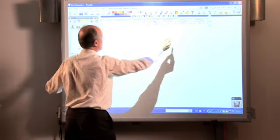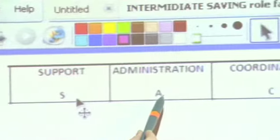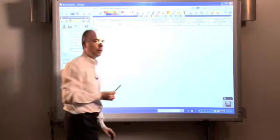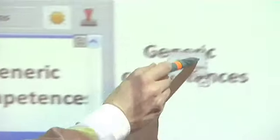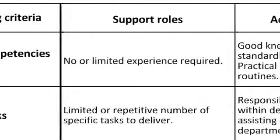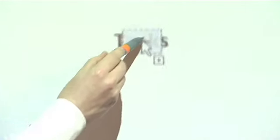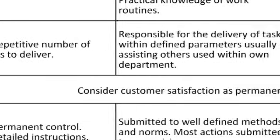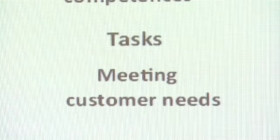You remember our 7 families of roles: support, administration, coordination, implementation, operation and development, policy development, strategy development. The positioning criteria are the following. Generic competences. What generic competences is required in the role? Tasks. What tasks does the role execute? Meeting customer expectation. What is expected in that role?